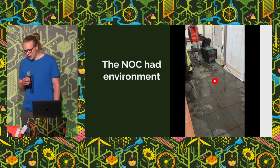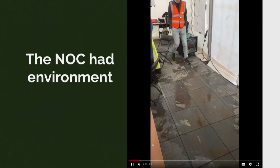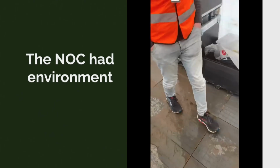With the rain that Russ mentioned, we also had our fair share of this. Just after the lightning, we found that the NOC had flooded, which wasn't ideal.